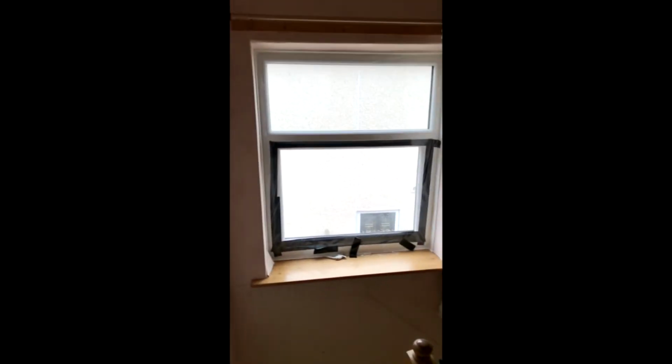Out into the landing, we can see the main reason for the cold is this window, which is leaking in. We've had to cover it in plastic, we've had to seal it with tape. We did bring it to the attention of the landlady and landlord, I think it was back in November.